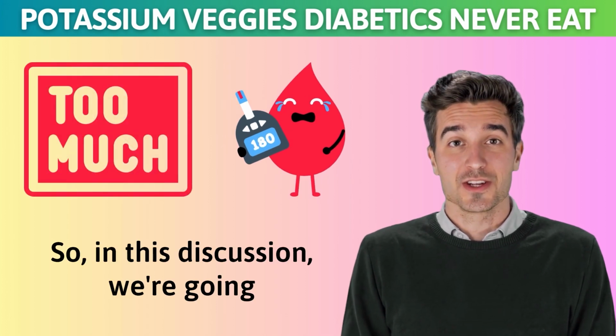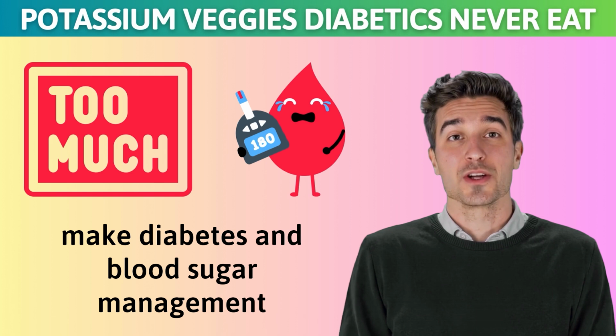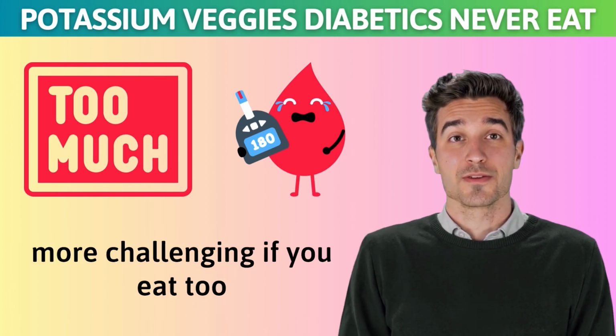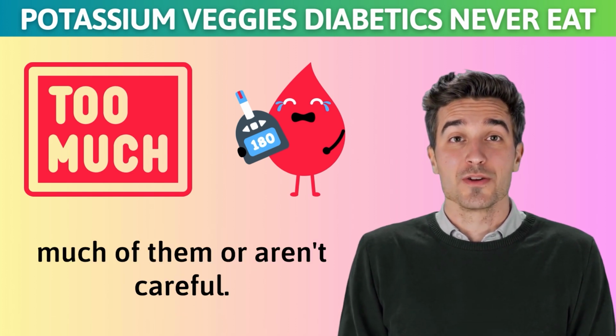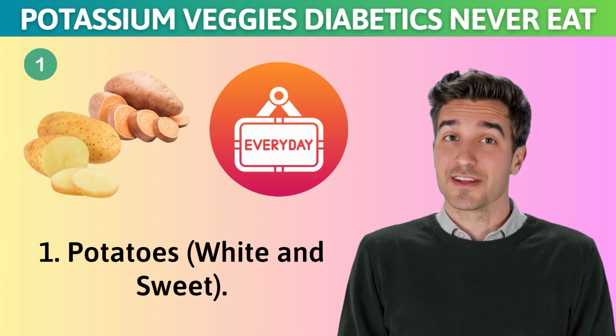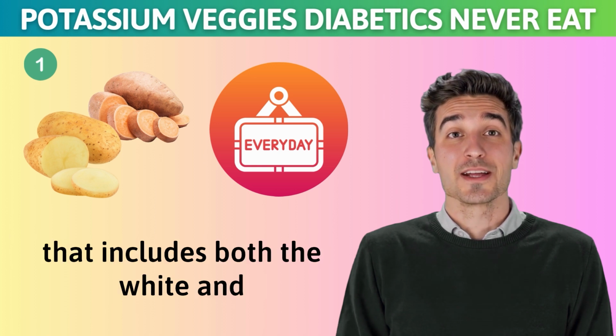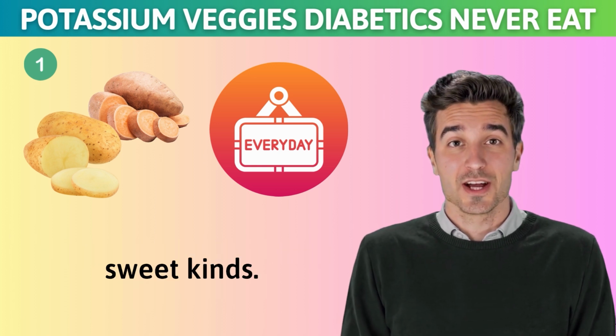So, in this discussion, we're going to uncover 5 vegetables that might make diabetes and blood sugar management more challenging if you eat too much of them or aren't careful. 1. Potatoes, white and sweet. First up, let's talk about potatoes, and that includes both the white and sweet kinds.